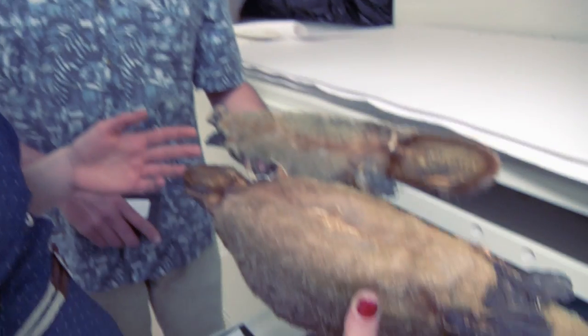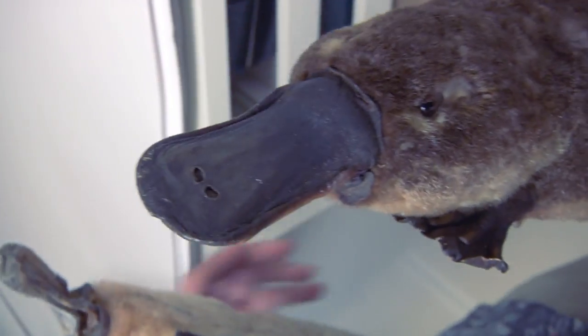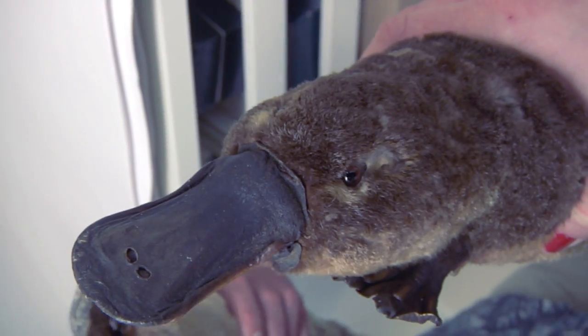But there's still so much we don't know about these animals. This is why we have these specimens here, so that you and I can test different hypotheses about the function, the form, and the evolution of some of the most beautiful creatures on Earth. I just don't even understand why everybody isn't a platypus scientist. They're the craziest things I've ever seen in my life.